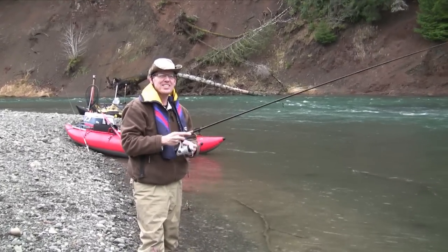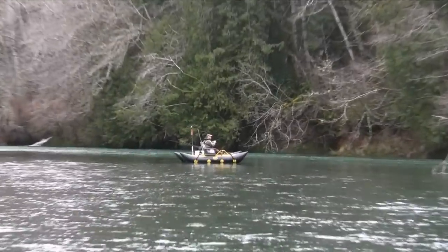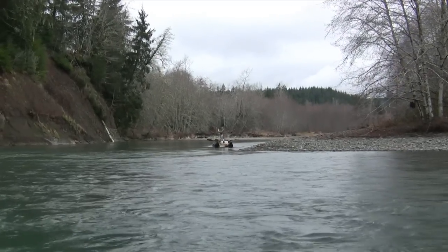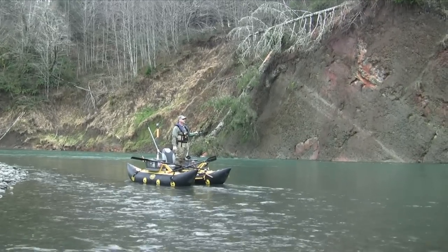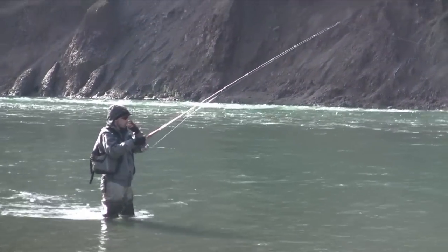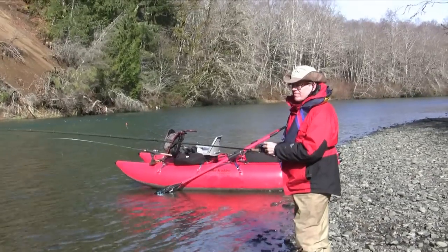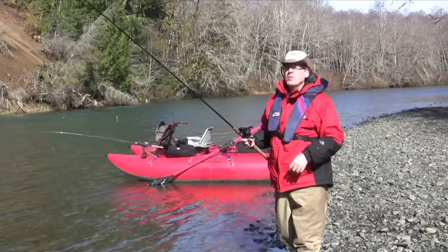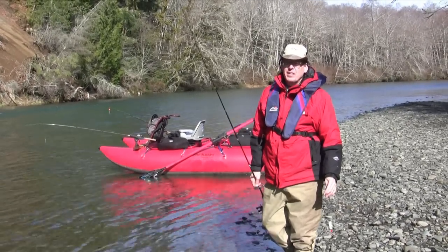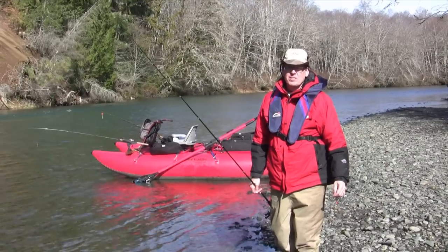We are not catching fish. Halfway through the drift today on the Wynoochee, and we've seen one fish caught. It's beautiful water, I'll say that. It's just steelhead green. It looks great, but it's been slow.